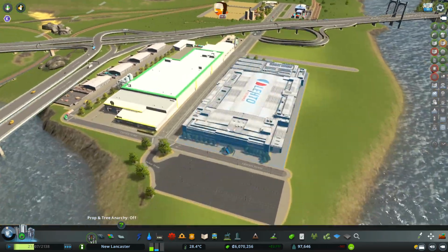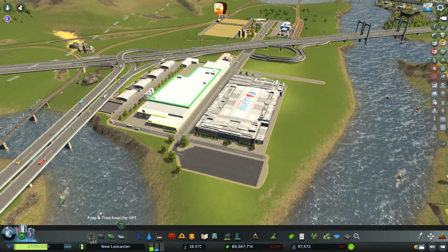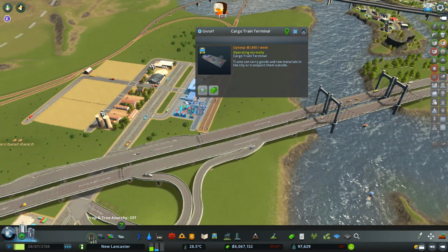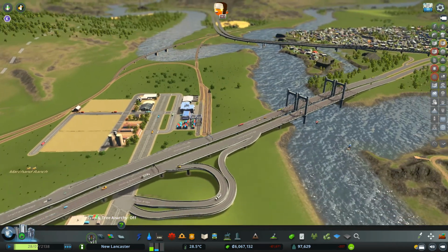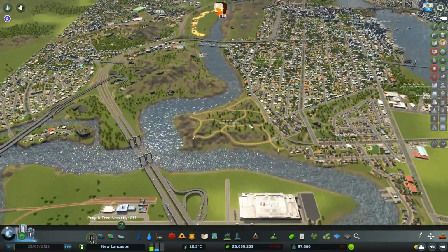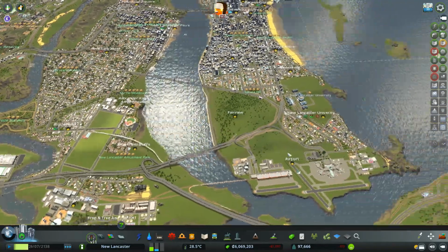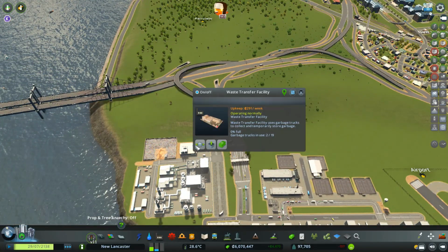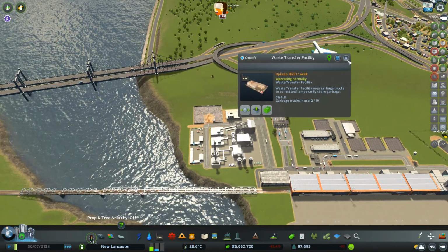And yeah, pretty cool factory spot. Who knows what we're going to put out that way. And I hope this train is working. Yeah, it must be because trucks are going in. So that's really great that that's taking stuff out to the larger world. And then this is what we did last time. It's much smaller than we used to have it.